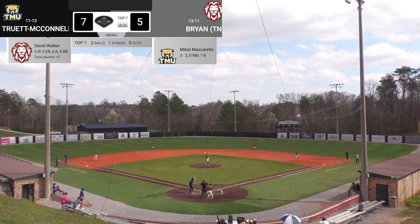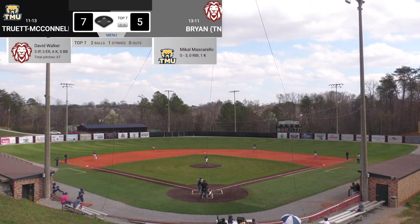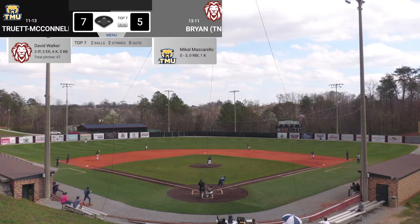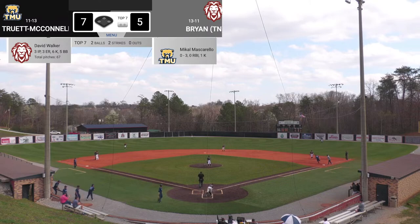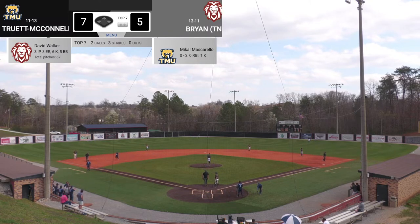Again, like I said, Walker's fastball's got some life. And I think he just needs to go ahead and keep attacking with the fastball. Like I said, the Truett McConnell hitters are a little late with the fastball. And if they are generating barrel contact, it's soft contact. And there's a hanging changeup that is hit out over the building in left field for a solo home run, bringing the score Truett McConnell 8 and your Bryan College Lions 5.